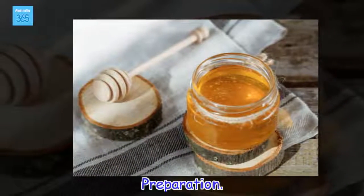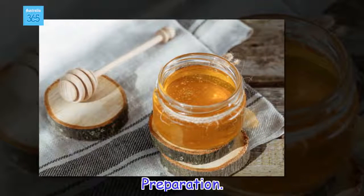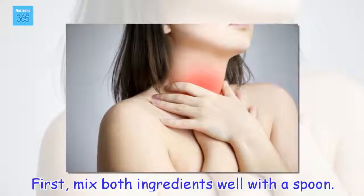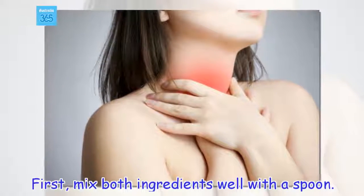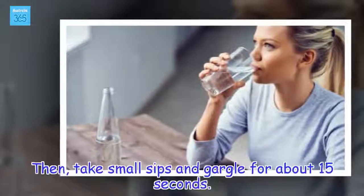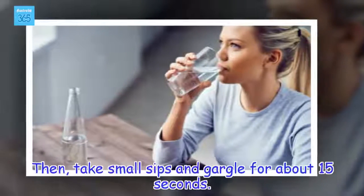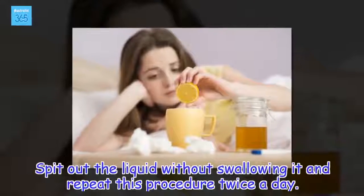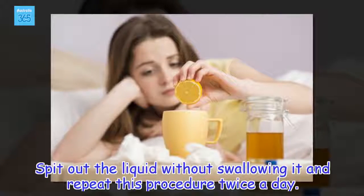Preparation. First, mix both ingredients well with a spoon. Then, take small sips and gargle for about 15 seconds. Spit out the liquid without swallowing it and repeat this procedure twice a day.